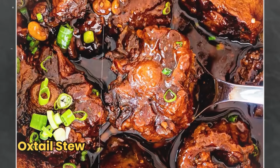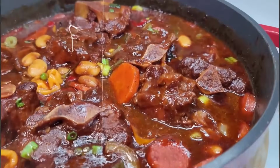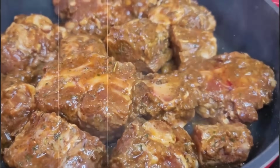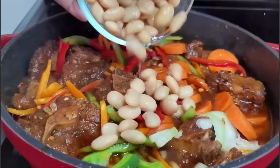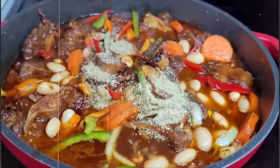Oxtail stew. When meat got scarce, and it often did, families turned to cuts most folks wouldn't even glance at today. One of the biggest underdogs of the kitchen? Oxtail. It wasn't fancy, and it sure wasn't something you bragged about. But if you had a little patience, oxtail could turn into something unforgettable.